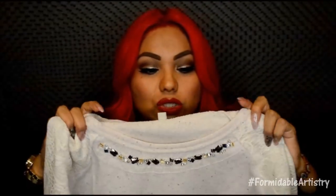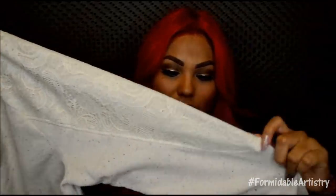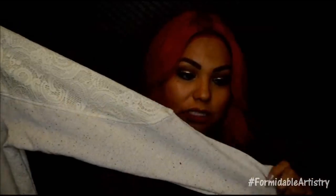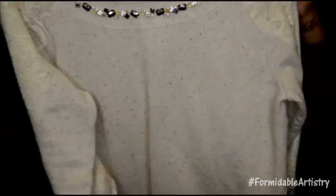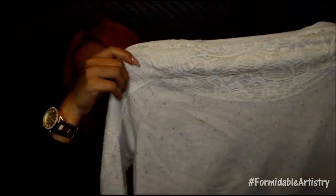I love all the little jewels. That's right here. Super cute, and it has lace right here. So cute. And then it's like this oatmeal color, which I love. And I got it an extra large, so it can be a little bit baggy. But yeah, it also has lace in the back. And this one was from Nordstrom Rack. Super super cute.